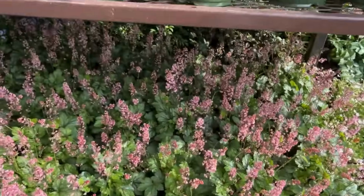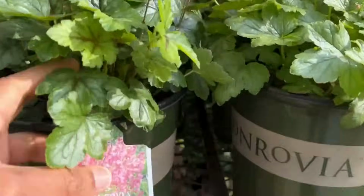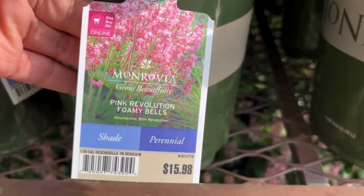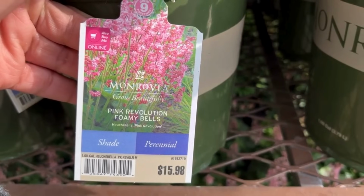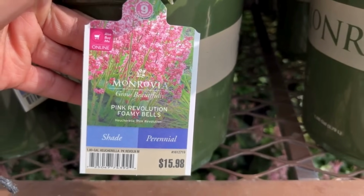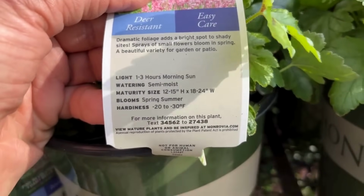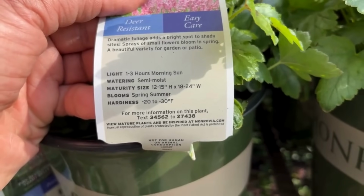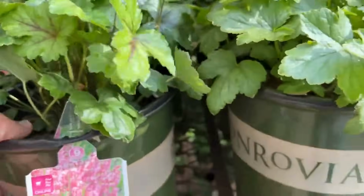And here we have more of my favorites from Monrovia, Coral Bells, Heuchera. Look at the dainty blooms on there. And this is $15.98. This is the pink foamy bells. And it will get 12 to 15 inches tall and 18 to 24 inches wide. It blooms spring and summer, and it's hardy from -20 to -30 degrees.